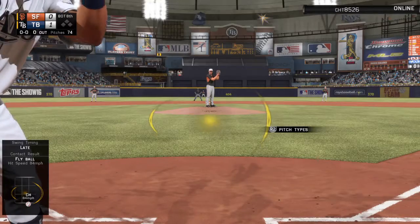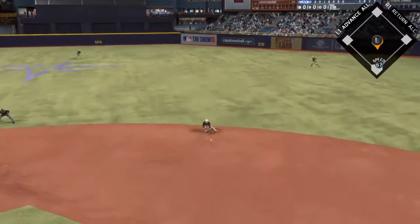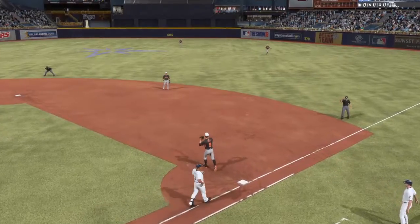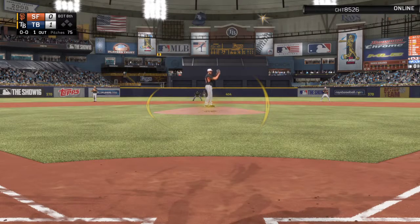Desmond Jennings will start things out here for the Rays, to be followed on deck by Evan Longoria. Well, you know, he's been on base twice in this one already, so let's see if he can do it again. Throws in time, and that's out number one. Evan Longoria will stand in. He flew out his last time up.